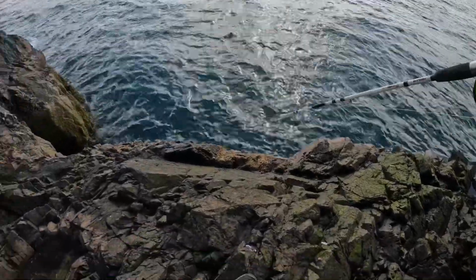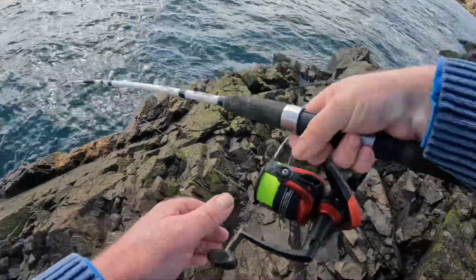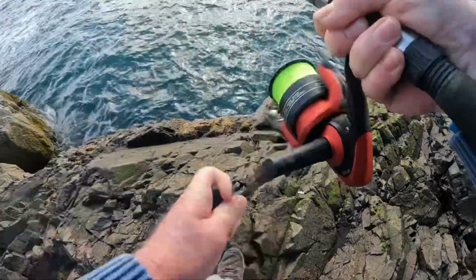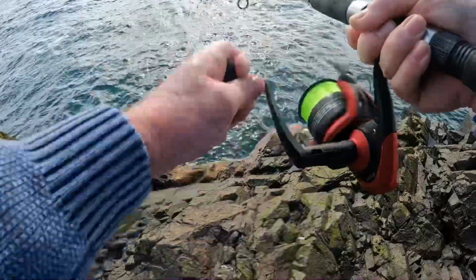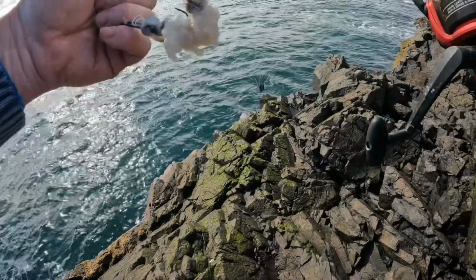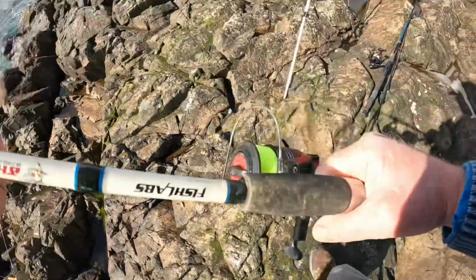They seem to get stuck down in this hole. Stuck down there the last time. Go to route. Come on. And now the bait's been eaten, as you can see. We'll cast it out again.